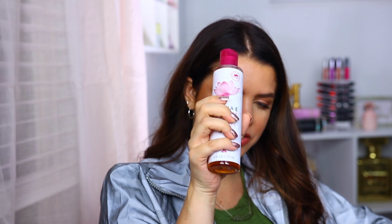I love their purple packaging. That's one of my favorite. I know that that's a certain line, but I just love that packaging. I think it's so pretty. And then we also have in here the Overnight Peel.